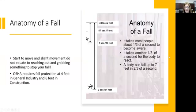This picture of the anatomy of a fall just clearly represents that an employee has a false sense of security if they think that they can stop a fall from happening. They happen quickly. In 0.3 seconds, an employee travels 2 feet. In 2 seconds, an employee involved in a fall can fall as much as 64 feet. Thus, we have to focus on preventing falls so that we can prevent serious injuries and fatalities in construction related to falls.